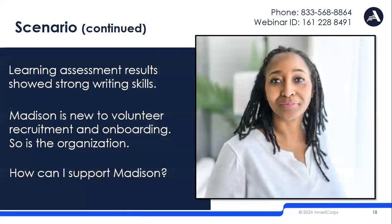Let's go back to our VISTA member, Madison, and meet her supervisor, Susan. After giving Madison a learning assessment, Susan discovers that Madison has strong writing skills, so she feels confident having her work on the handbook. However, Madison is new to volunteer recruitment and onboarding, and so is their organization in general. They aim to recruit 30 volunteers by May, which seems challenging given Madison's lack of experience. Susan feels unsure about how to support Madison, especially while they're building a volunteer program from scratch. I'm curious, what would you do in a situation like this?